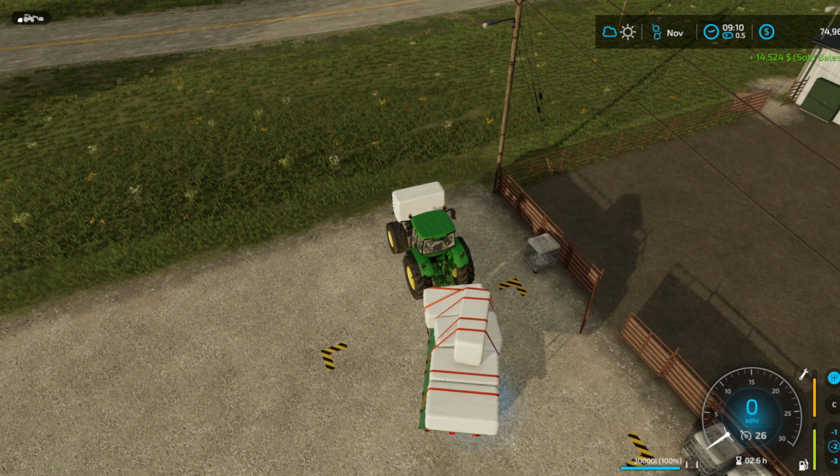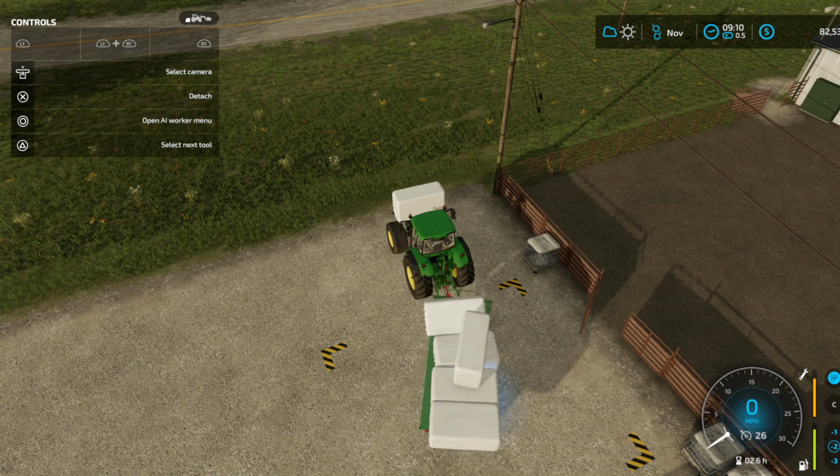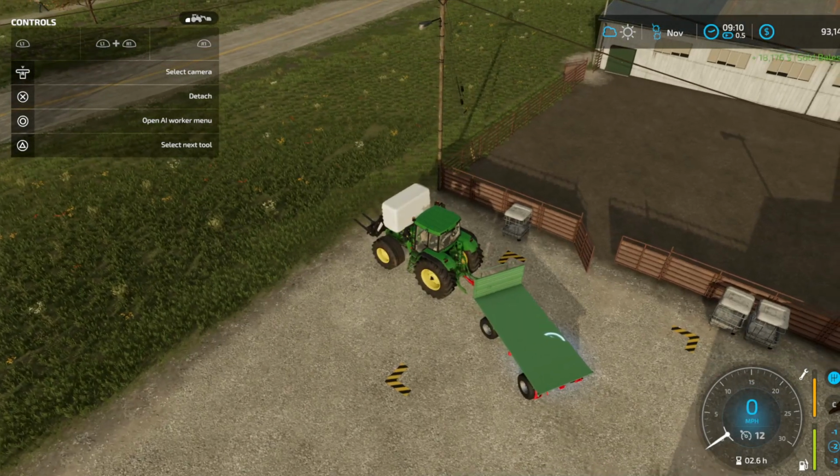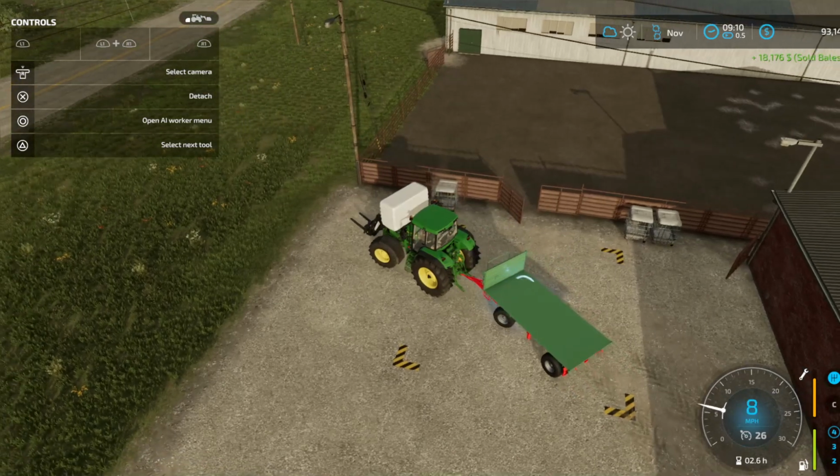That was not my strap button, by the way. Sometimes I try to be cool and just do it without my menu. And, well, it doesn't work. What is that? Oh, that's my blinker. I'm like, what is that? How come? Oh, strap. No. There it is. Boom. Now, how am I going to get rid of this last bale?